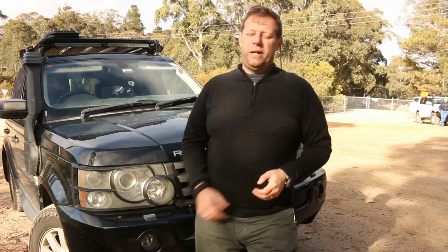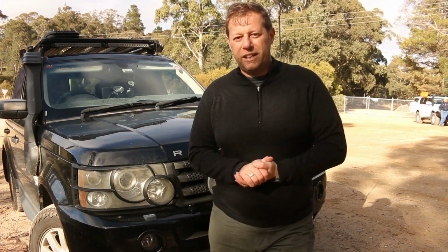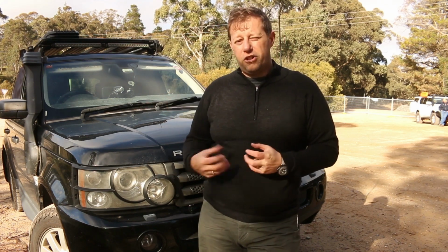Yes, I've changed the suspension. I've gone for a coil spring conversion on the Rangie. I know that's going to upset a lot of the purists out there, but hey, can't please everybody. I've gone with DriveTech Enduro shocks, which have got a very good reputation. Decent sized shock absorber, 2-year warranty, 60,000 kilometers.